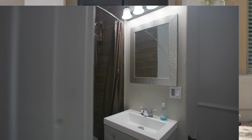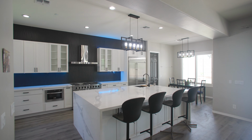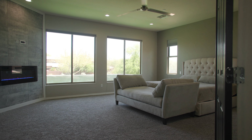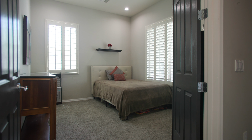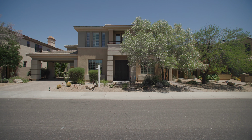With the added casita in place of the third car garage bay, this move-in ready home is roughly 4,600 square feet, has 5 bedrooms, 4.5 bathrooms, plus a first floor den and second floor bonus room. Now come on, let's take a closer look inside.